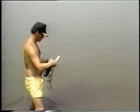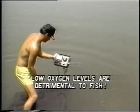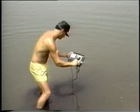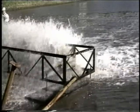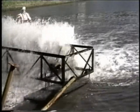It's essential to monitor the levels of dissolved oxygen. Low levels of dissolved oxygen can become a major problem for the fish at this stage of growth. To keep oxygen levels up, it's important to keep the pond water aerated. Paddle wheels are the most efficient aeration method for large ponds.